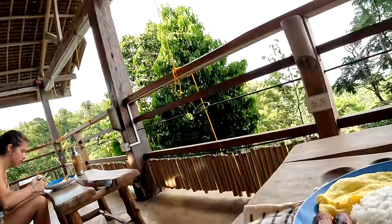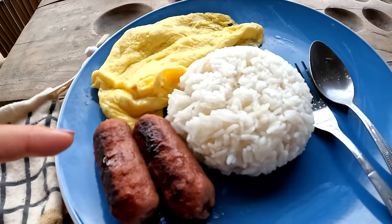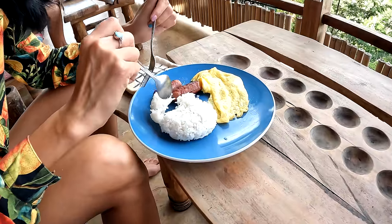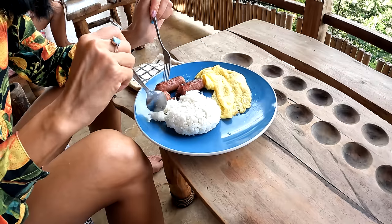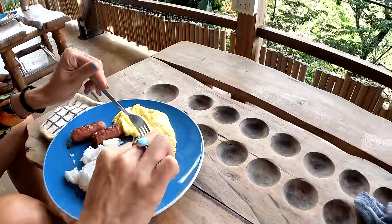Here's my breakfast. It's a Philippines traditional breakfast, longaniza with omelets and rice. Rice for breakfast. So Chung's breakfast is 90 peso, which is like $1.80. Yeah, it's a great deal. And it comes with a view.